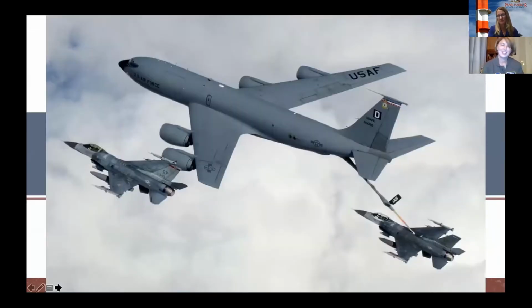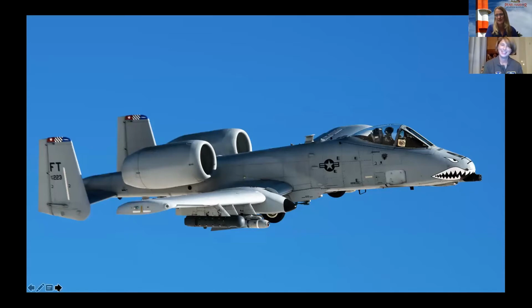So from that point, you were refueling fighters in the air, and then you switched to the A-10 Thunderbolt. Now, a single seat fighter is quite different than an aerial refueling tanker. So can you explain how you made that transition?